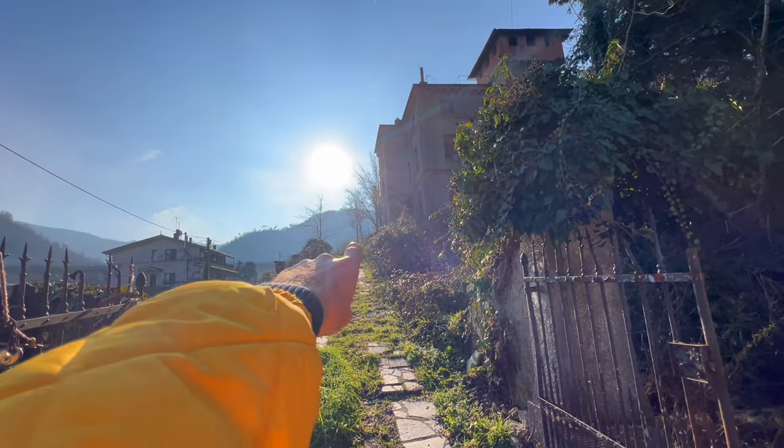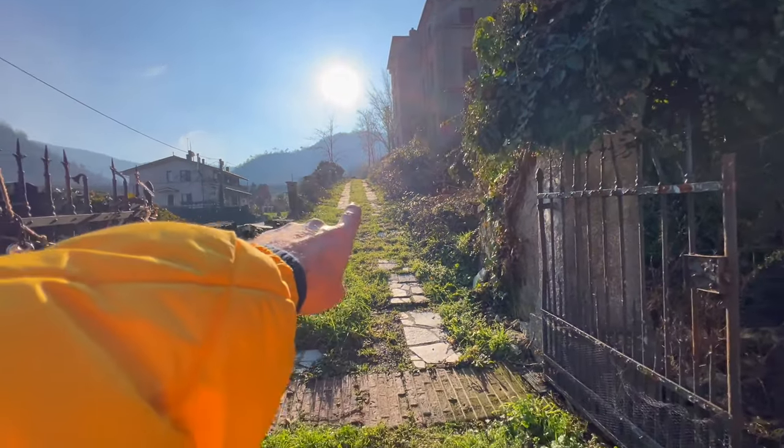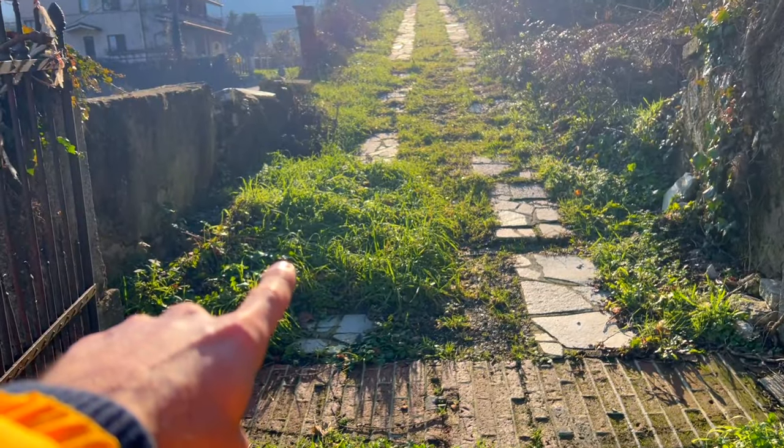And that's a clear path. That's where we need to go. Although, seeing that, we might need to move that because it's quite a bump.